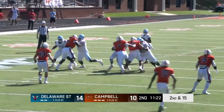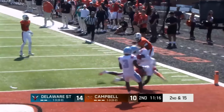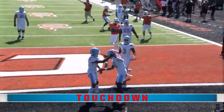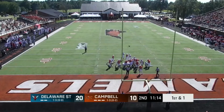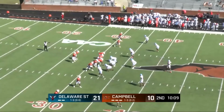A shift on the D-line. He'll step back, clean pocket. Time to throw. It's complete. Down the sideline, heading towards the end zone. And they are in. Kyrie Benton adds another six on the board for Delaware State. This one is through. An 11-point lead. Third and three.